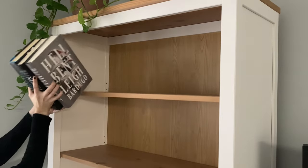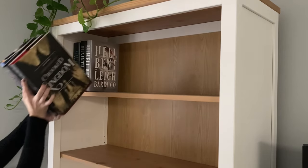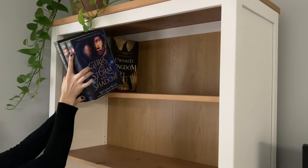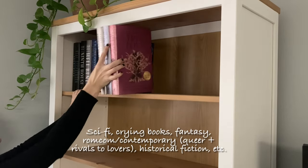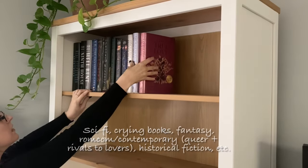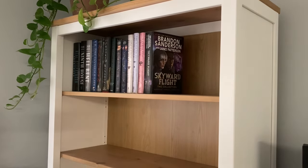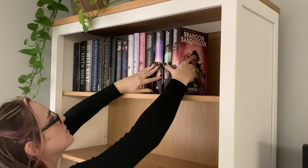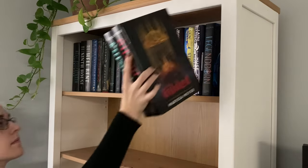As far as books go, I am a very diverse reader. It's very hard for me to pick favorites with anything in my life, but if I had to rank them, my top genres would be science fiction, books that make me cry, whatever genre that could be, fantasy, rom-coms or contemporary, especially queer and rivals to lovers, historical fiction, and then just everything else. The shelf has some of my absolute favorite books on it. I am an extreme sucker for the sarcastic AI characters, so M-Bot from Skyward, oh, he's my baby.